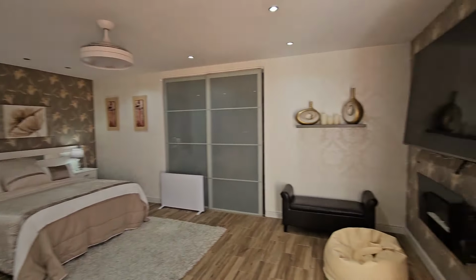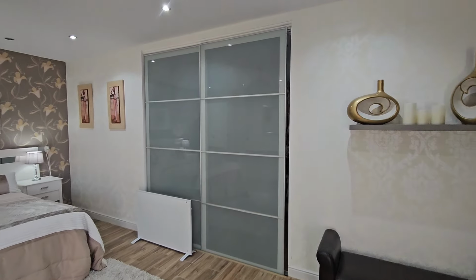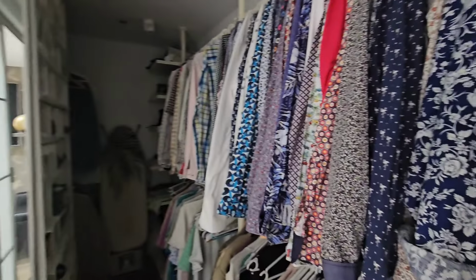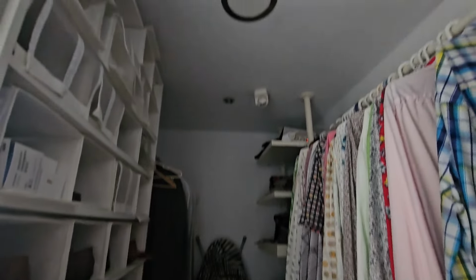Now I'm just coming back in here. It's lovely and cool in here as well. So just here you have your wardrobes. They're sliding door wardrobes. And this is absolutely huge. You can walk in and down, and there is lights above there as well.